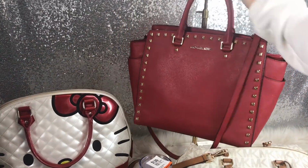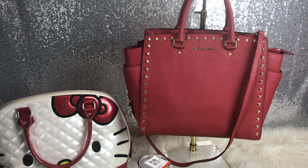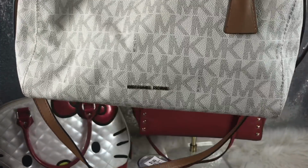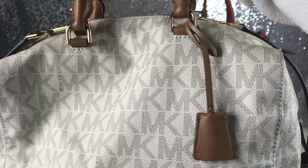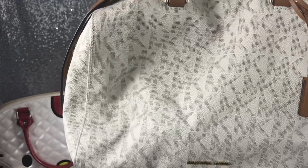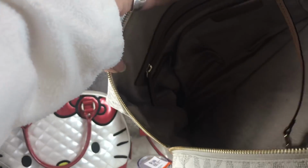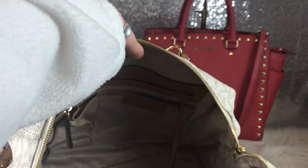And then this is the other one. This one I believe is brand new. Or maybe not. I don't know. She had another one, but I wasn't really into it. I forget what the name of this is. But it's kind of like a speedy bag. And this is in excellent condition. It has a couple marks inside, which are not hard to get out. Again, I can't tell if you guys can see.